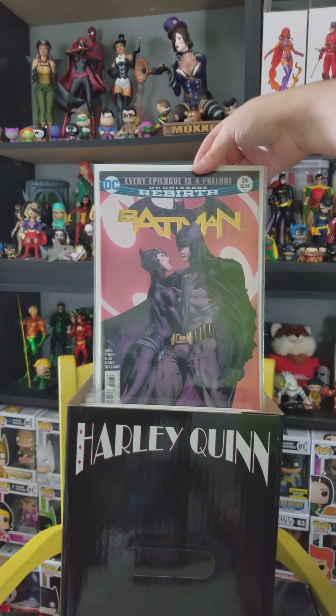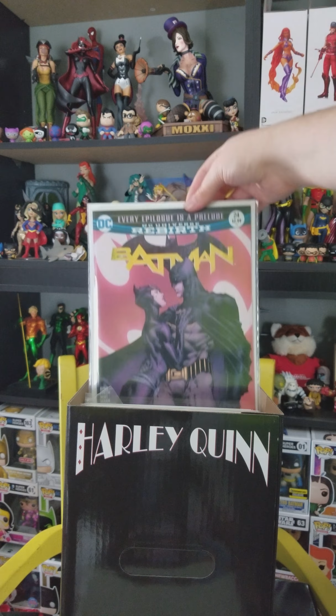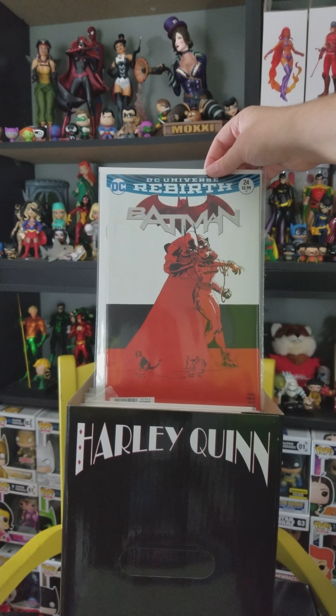Next, I've got Batman issue 24. So this is Batman proposing to Catwoman. It's a great Finch cover. Got another copy of it as well. And I've got the variant cover for it.